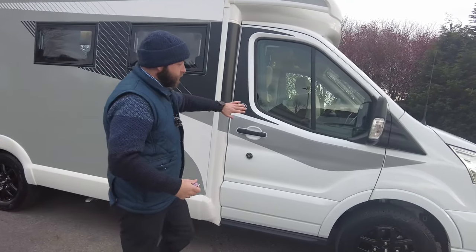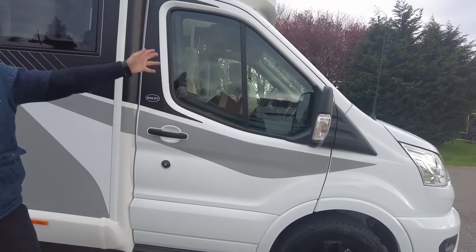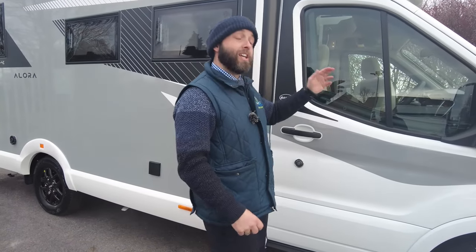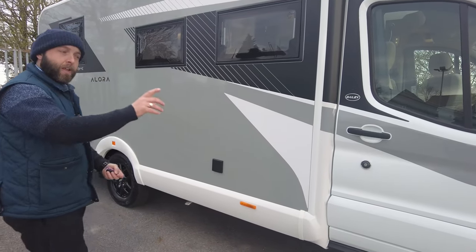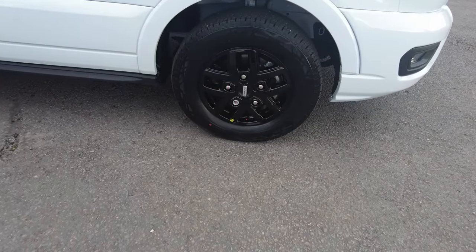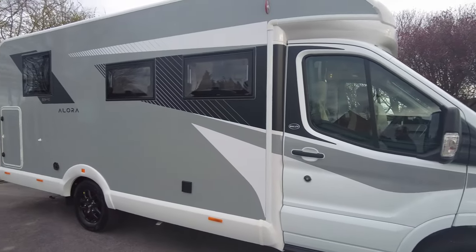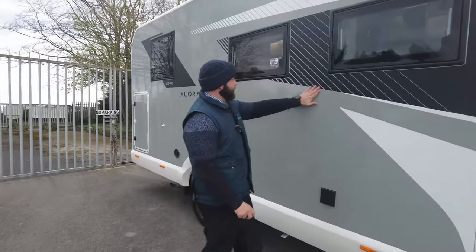So initially, start on the cab. So it's a Ford cab. Now, we've upgraded this one, so it's got the automatic gearbox. So it's the six-speed auto, the really good, really lovely, smooth change. It's the 2-litre diesel with your high brake horsepower engine as well. This has also got your black wheels, which I think looks really smart, and is a nice change from the norm with motorhomes. I think too many have got those silver wheels, and these just look a bit more modern, sleek, unique. Lovely grey side.